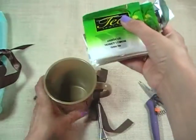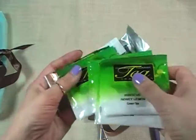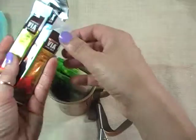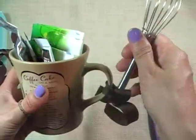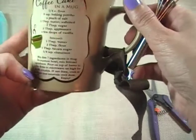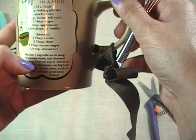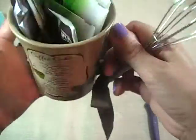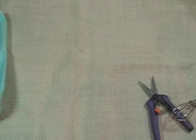There's Starbucks and stuff in here, and there's teas in here. Ooh, I love honey lemon tea. And Starbucks ready to brew coffee and caramel flavored iced coffee. Thank you so much. And the cute little whisk. Thank you, honey. And then it's got a recipe on the outside that you can actually make some coffee cake in this mug. That is so cool. Thank you so much. I love this mug. Thank you, thank you, thank you.